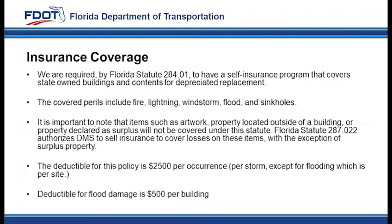Section 284.01, Florida Statutes, mandates the department participate in the state's self-insurance program to cover state-owned buildings and contents, to include the covered perils of fire, lightning, windstorm, flood, and sinkholes. Certain items such as artwork, property located outside of a building, or surplus property are not typically covered under the program, but can be purchased through the Department of Management Services. Surplus property is not eligible to be covered by either policy. Deductibles for the self-insurance program are $500 per building for flood damage and $2,500 per occurrence for other perils.